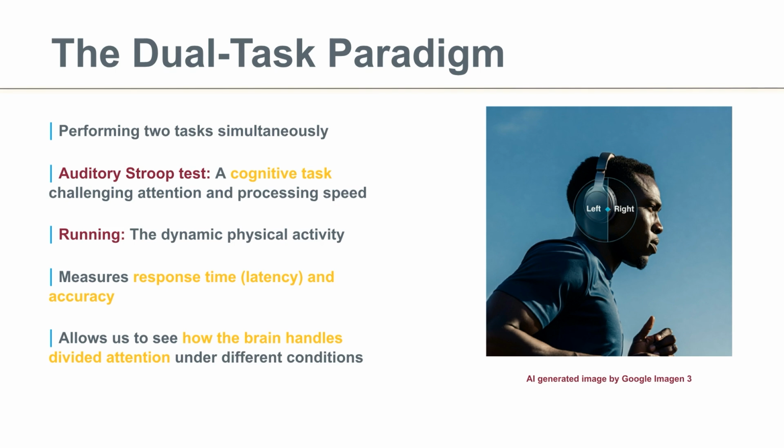To investigate how the brain handles divided attention, we used a classic experimental method called the dual task paradigm. This simply means asking participants to perform two tasks at the same time. For the cognitive task, we chose the auditory Stroop test.